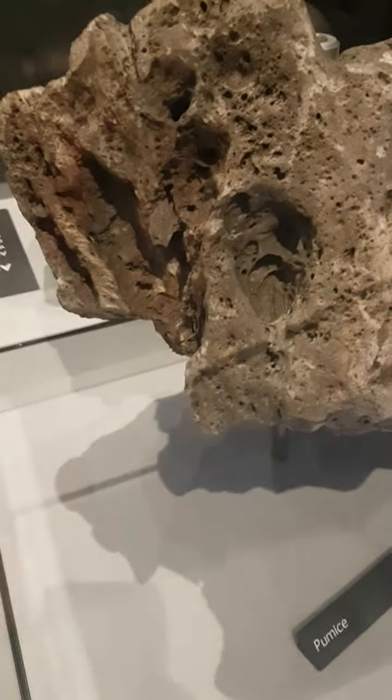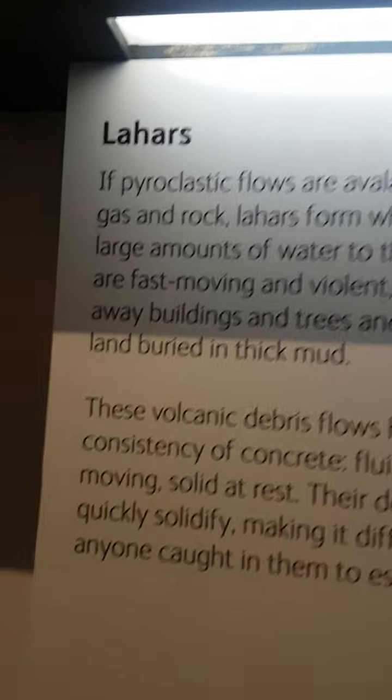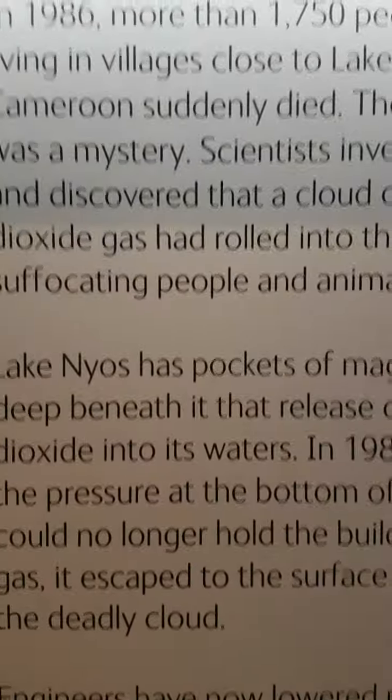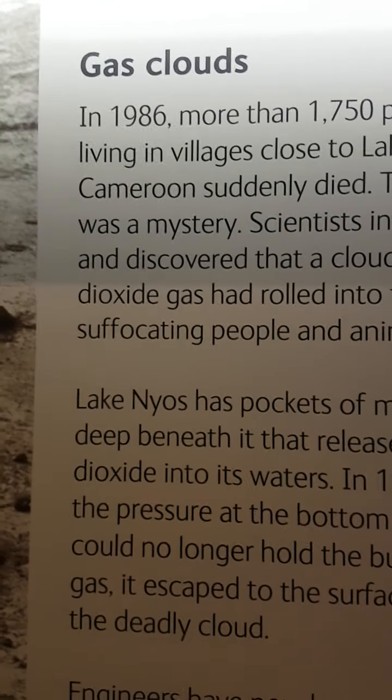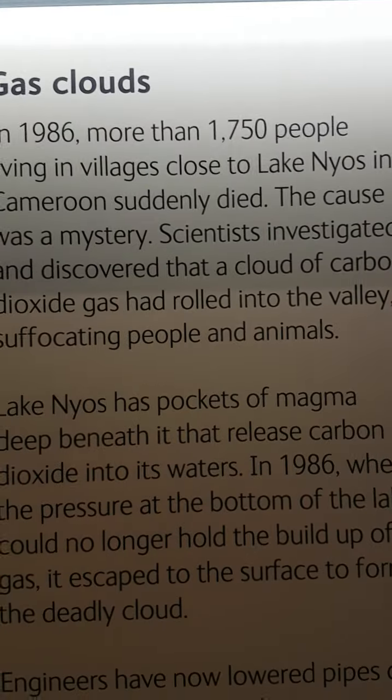And this large rock is actually very, very light. This is some ignimbrite. Pyroclastic flows. And that's Vesuvius, Mount Vesuvius. So these are just types of volcanoes and reasons volcanoes form, and the aftermath and what happens after. These are about gas clouds.